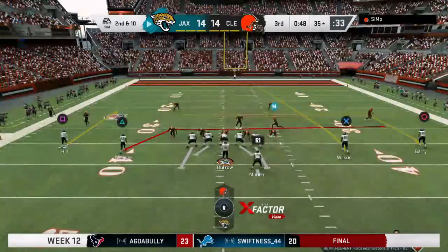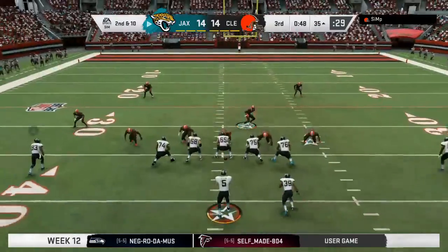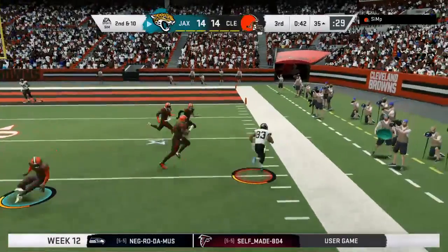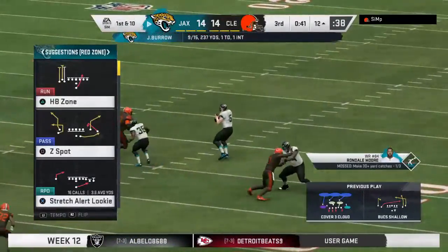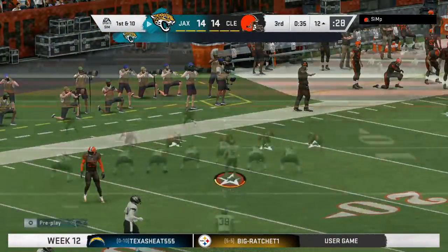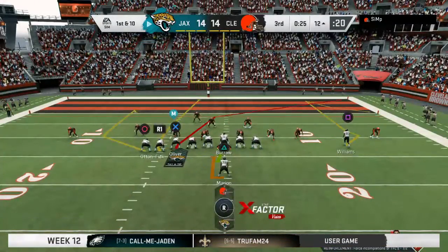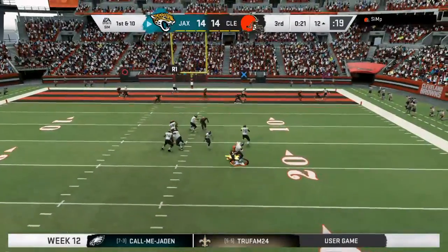Here's 2nd and 10 now from the 35. Ready. They'll set up to throw. It's complete to Williams. Good work after the catch. Going to net him 23 and a first. That crossing route is so effective when you hit it just right because you get a guy on the move, and then we see the end result there. Nightmare for the defense. They got a guy with a full head of steam. Not only does he catch it, but he picks up additional yardage after it.